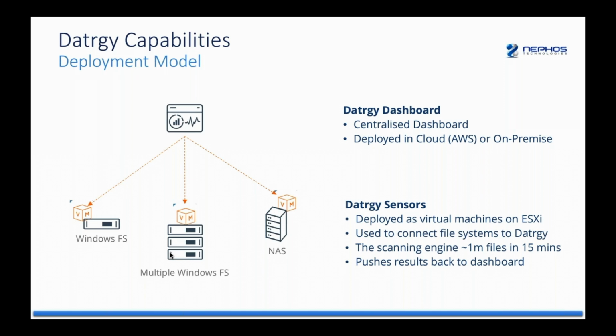Now, we only scan metadata. We do not open your data. We do not open files. We do not MD5 hash. We do not do any of that. What we are currently doing is running scans against the metadata for profiling purposes. And you'll see that shortly.